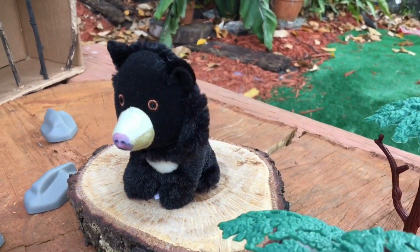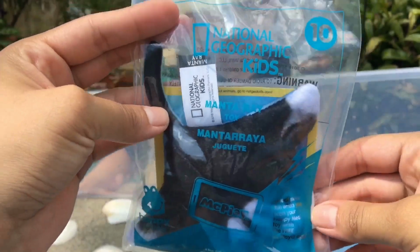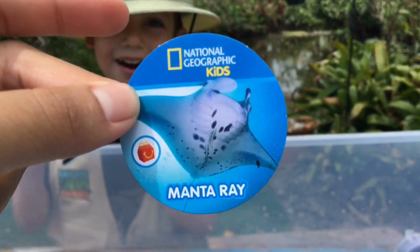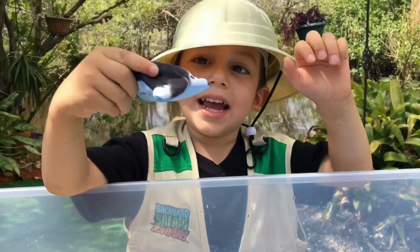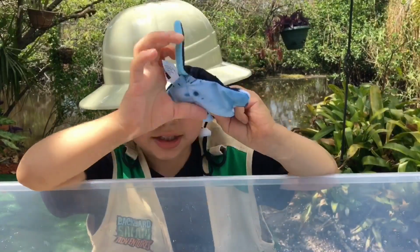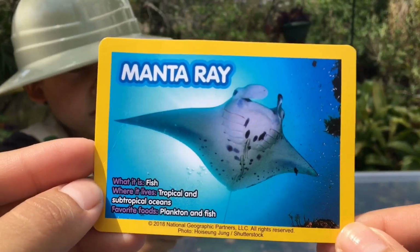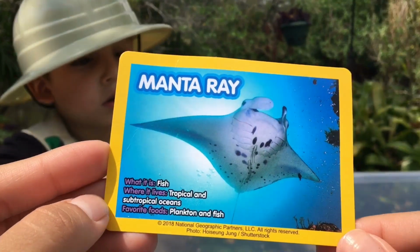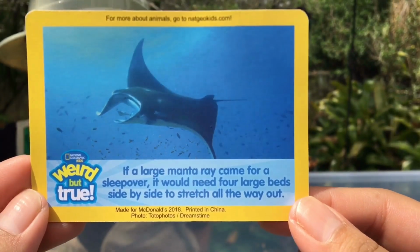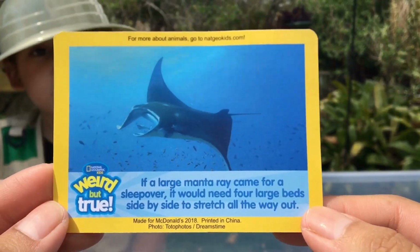Number 10, the last toy, manta ray. Black, white, blue. Remember you saw a stingray? And it almost bit you because he was hungry? It's a fish. It lives in tropical and subtropical oceans, and they like to eat plankton and fish. If a large manta ray came for a sleepover, it would need four large beds side by side to stretch all the way out.